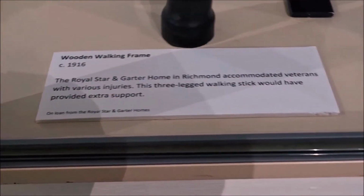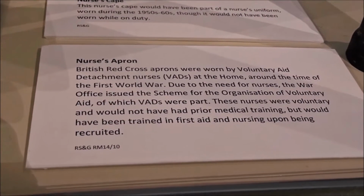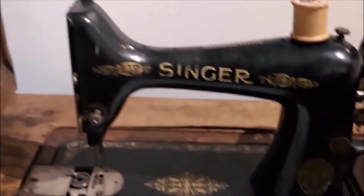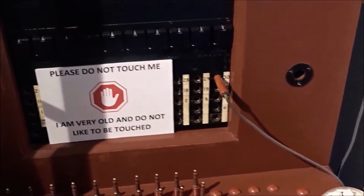Here we have a wooden walking frame, 1916. Nurse's apron and nurse's cape. Nice singer. They're quite desirable these days, the singers. The switchboard, 1970. Oh, blimey. Quite a lot of people won't know. Switchboard for the old phones, switching different ones to who. Like seeing programs like Dad's Army and that sort of thing.